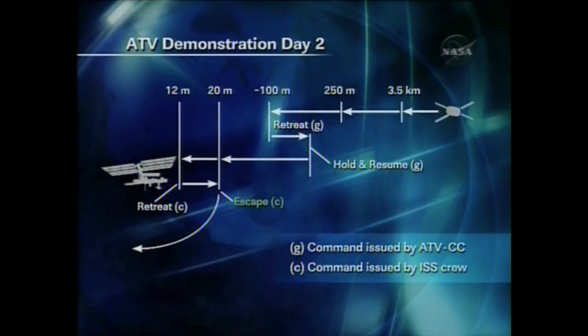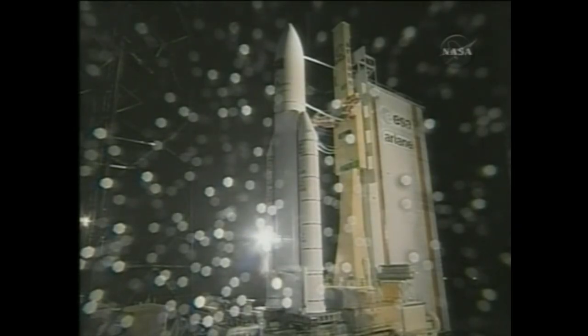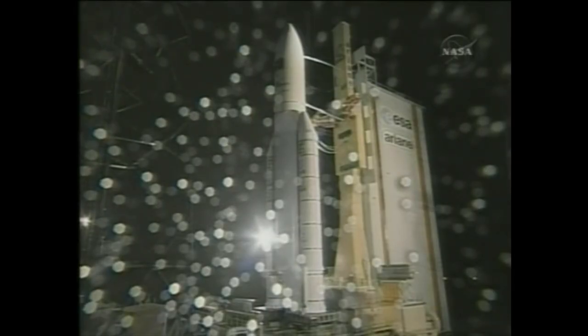These first two demo days, as they are known, demonstration day 1 and 2, are designed to test the automated escape capability of the automated transfer vehicle, which is fully automated. It involves very minimal crew interaction, unlike a Progress in which a crew can manually dock a Russian Progress cargo freighter to the International Space Station. The crew on board the station can only send commands to abort an approach for the automated transfer vehicle, and that will be tested on the second demonstration day by the crew on the station as they prepare for the ultimate arrival of the vehicle on April 3rd.